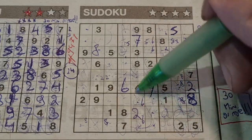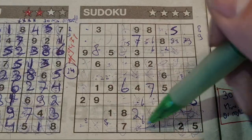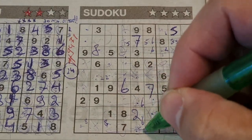No 3. 1 in this row, 1 in the row below. So last row, there are only 2 places left. 1 could be here, could be there.